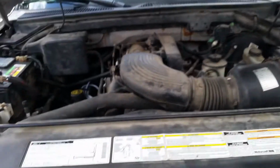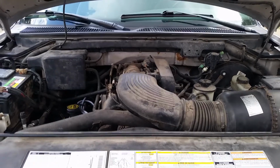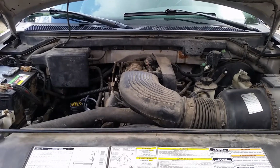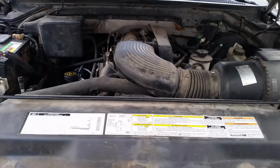Yeah, other than that, oil changes, of course. I put some Lucas in the tranny at some point. Yeah, started up. The air filter's good. I changed that.